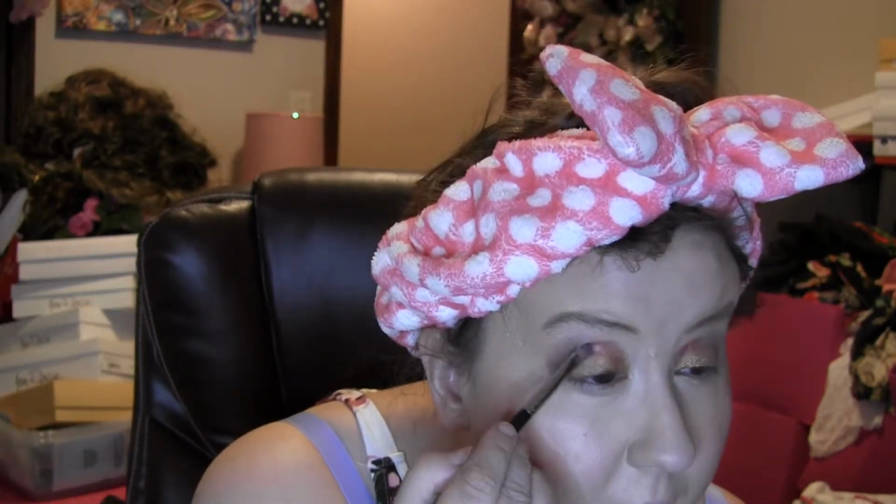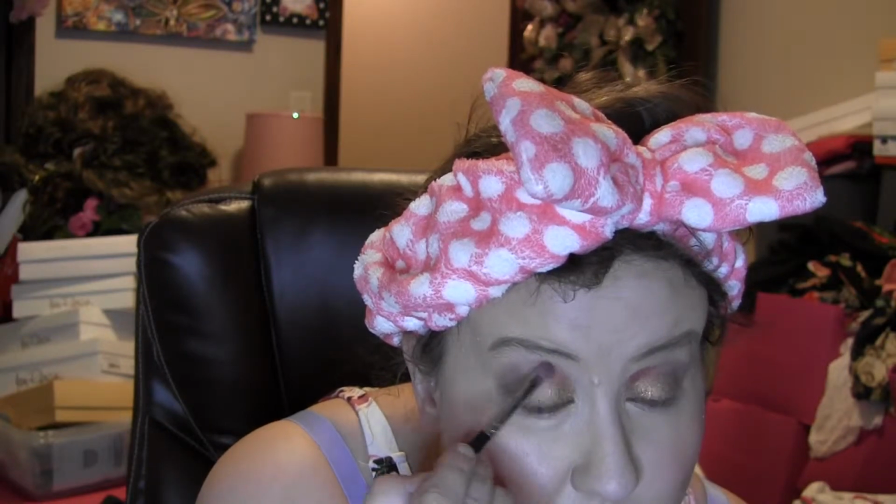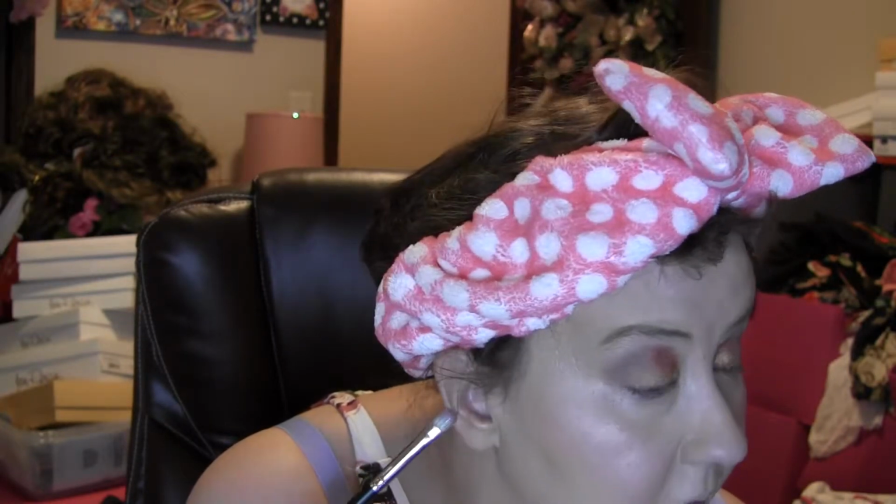See, I think, to me, this is not bad for $1. You can get a really pretty look with this. So my friends out there that love the Dollar Tree, you might want to check it out. LA Colors Beauty. This is a nice one.